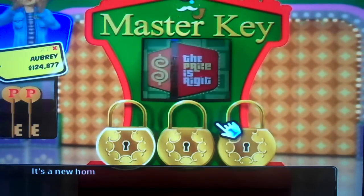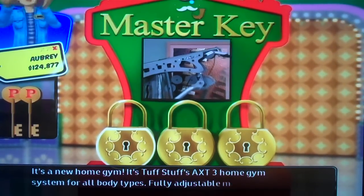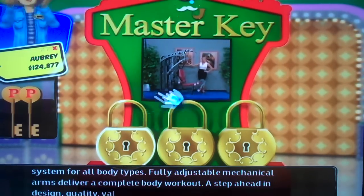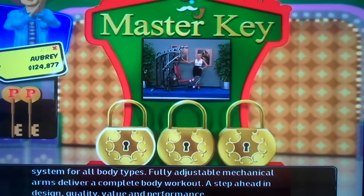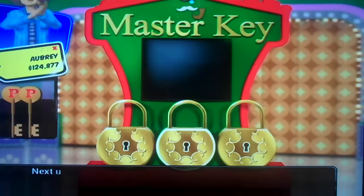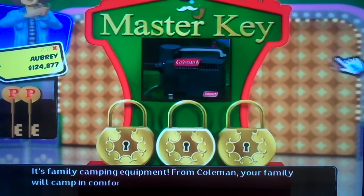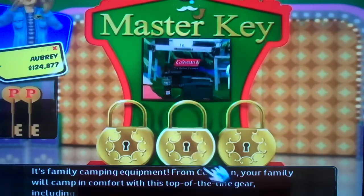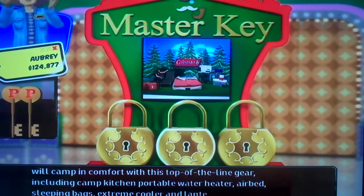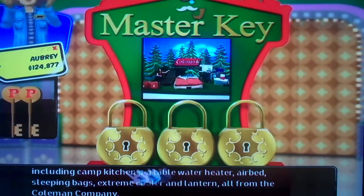Our first... It's a new home gym. Okay. It's Tough Stuff's AXT free home gym system for all body types. Fully adjustable mechanical arms deliver a complete body workout. A step ahead in design, quality, value, and performance. Next up, it's family camping equipment. Okay. From Coleman, your family will camp in comfort with its top-of-the-line gear, including camp kitchen, portable water heater, air bed, sleeping bags, extreme cooler, and lantern, all from the Coleman Company. Finally? Finally.